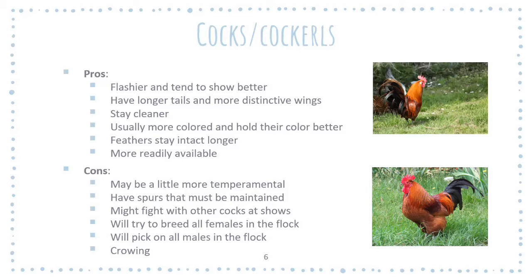The pros are that they're flashier. They tend to show better. These birds like to strut their stuff in their cage. They're not afraid of being proud, and they know they're pretty. So they're really good, especially if you have a lot of exhibition shows. Great to show, cocks have longer tails and more distinctive wings.